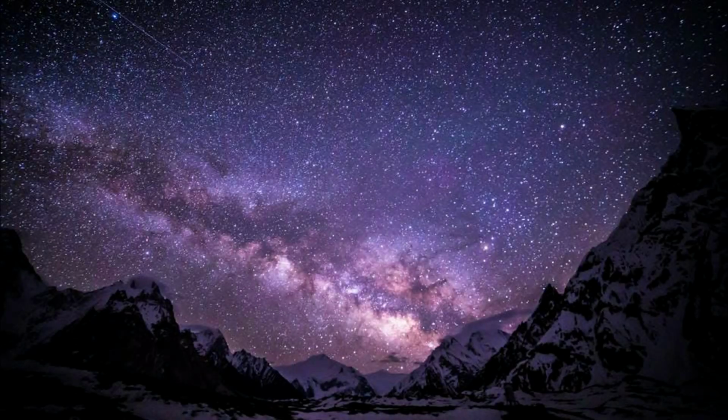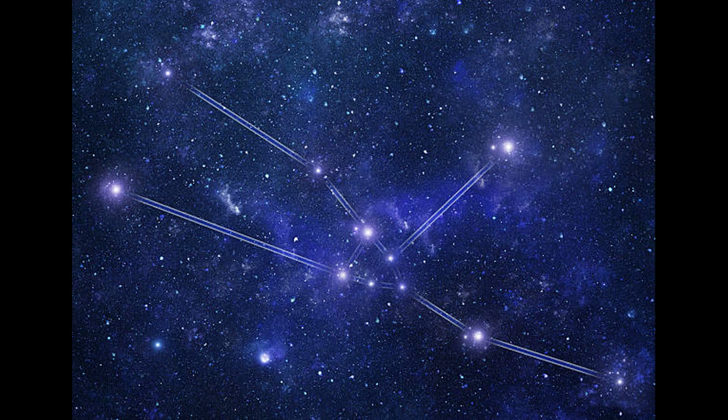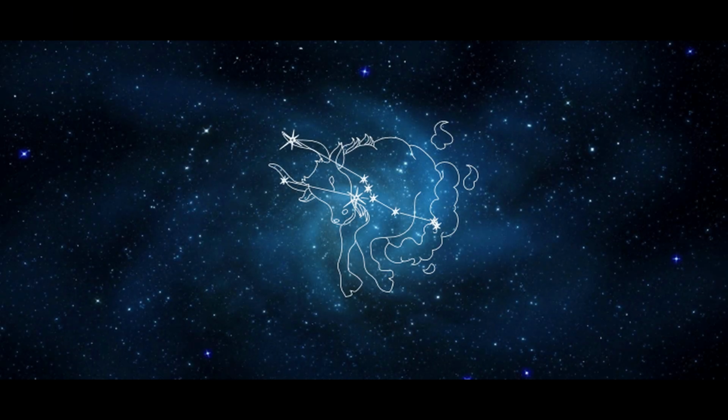Let's think of the stars, points in a backdrop of black and blue. You can take a set of these points and form a shape. We call this a constellation, and in this case, it's the Taurus constellation, the shape of a bull. From this vague set of points, we can form the shape of a living animal.